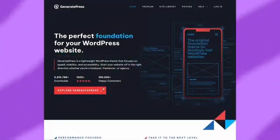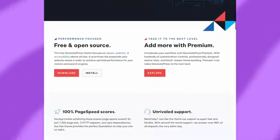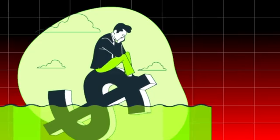I'm talking about theme selection. Pick an SEO-friendly WordPress theme that's fast but at the same time offers good design options. Themes like GeneratePress are lightweight and built with SEO in mind. All our page tracking websites are built with GenerateBlocks and GeneratePress. So if you cannot afford GeneratePress, you should look for a theme with clean code, regular updates and responsive design.